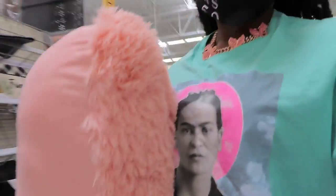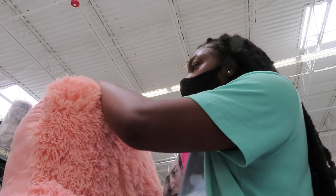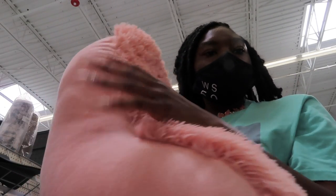Let me set y'all up here, because I don't know. I already got pillows, but this is like, you know, for the bed, so I can be comfy against the wall. I'm gonna put it in here and decide later.